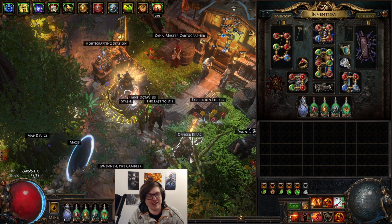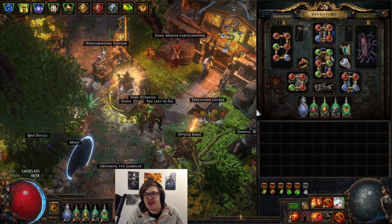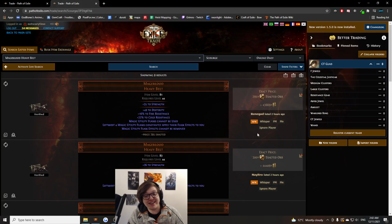for better or for worse. I had sold my Headhunter. I sold all my currency and all sorts of stuff like that to get the belt. Anyway, I slapped it on, and lo and behold, I go and check the price to make sure there was no funny business going on, and it was literally just minutes after I had bought the belt off of Jesse, and all the people who had ignored me and not responded to me decided to put up the price of all their Magebloods by 50 exalts, just randomly, which is pretty interesting.